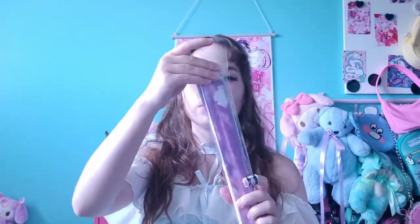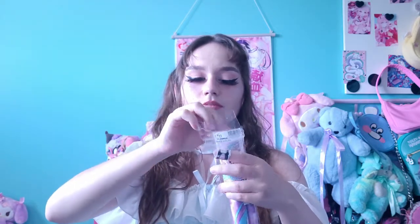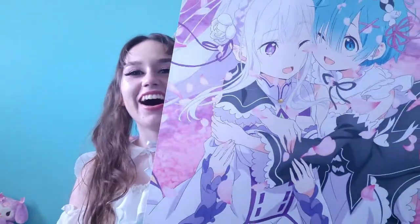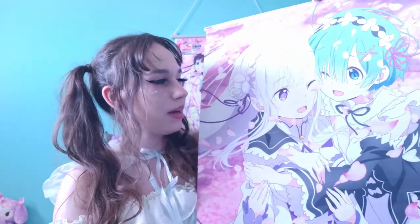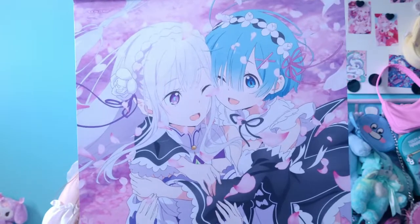Next up, we're going to do the Rem and Amelia wall scroll, which I'm again super excited for. So let's see here. Unfolding it, and oh my goodness! Guys, I absolutely love this one! Oh my goodness, it is so pretty. Rem, best girl, I love the sakura blossoms in the back. And Amelia looks so cute here too. Oh my goodness. I love this. This looks so pretty.